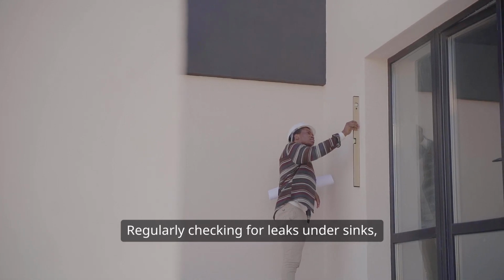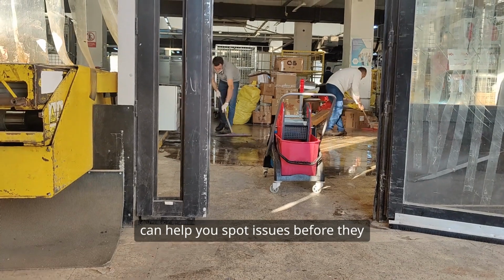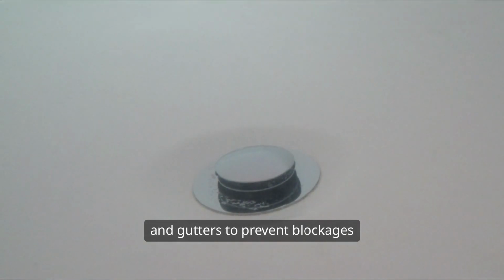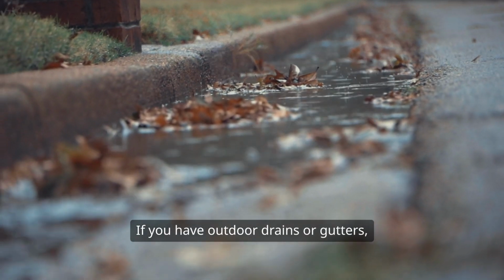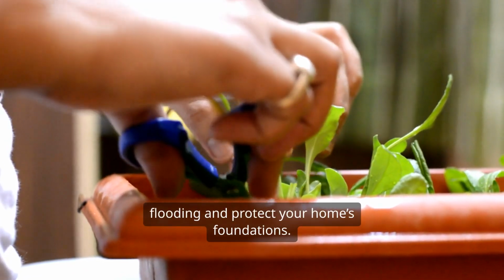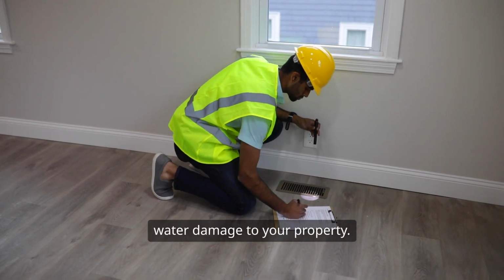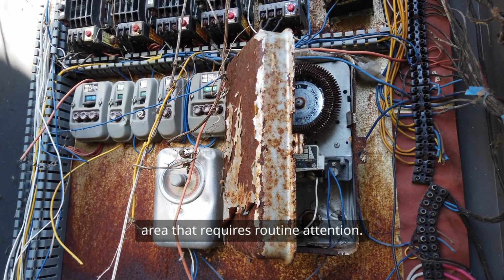Another critical aspect of home maintenance is looking after plumbing systems. Regularly checking for leaks under sinks, around toilets, and near washing machines can help you spot issues before they escalate into serious water damage. It's also important to clear drains and gutters to prevent blockages that can cause overflows or damage to your home's structure. If you have outdoor drains or gutters, clearing them of leaves and debris, especially in autumn, can prevent flooding and protect your home's foundations. Taking care of these systems reduces the risk of leaks, clogs, and potential water damage to your property.